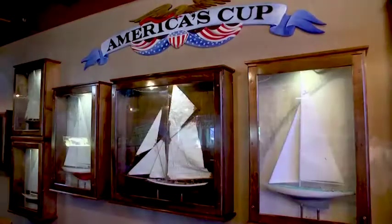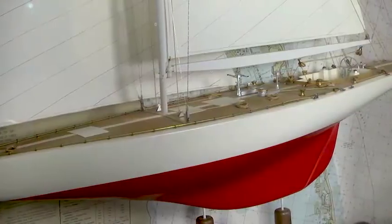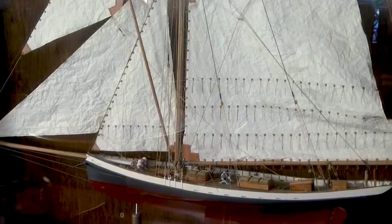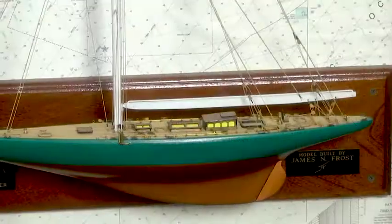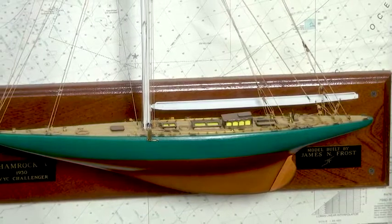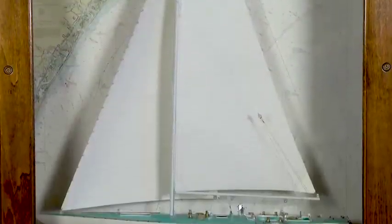The 1930s, the golden age of yacht racing, the America's Cup Yachts. These are the most beautiful sailing vessels I've seen to date. They were the true greyhounds of their day. They're 120 feet on deck average. They would cruise at around 20 knots. They were incredibly fast. They don't build them like this anymore.